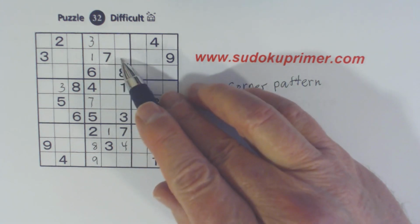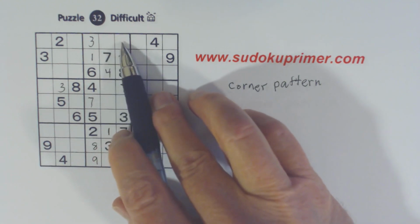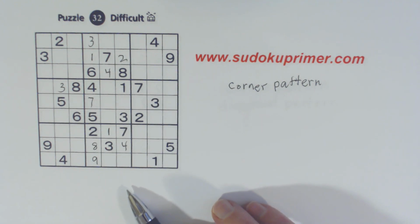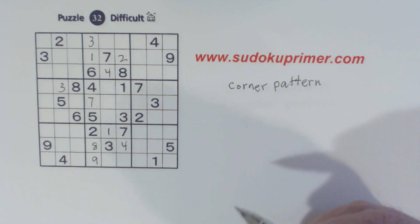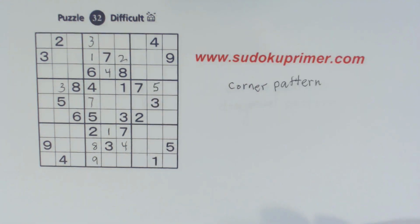Now, you remember our 2 4 twins here. We can solve them now because of that 4 that we just placed. And now we've got 5 9 twins here and 5 6 twins here. We'll kind of keep those in mind if we find anything as we go along. And we've got a 5 right there. That should be clear.